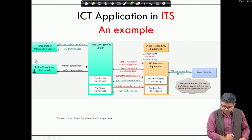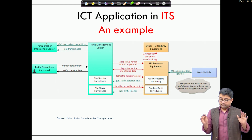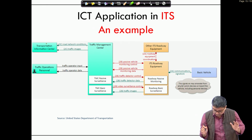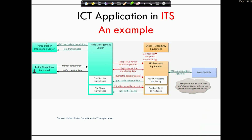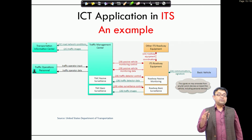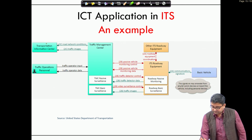So, what we will do is, there are, so this is a simple example. Okay. This is a physical view of a system. So, I do not know what system we are talking about. Traffic surveillance. Oh, traffic surveillance system. Okay. So, a traffic surveillance system may be a camera at an intersection. Okay.